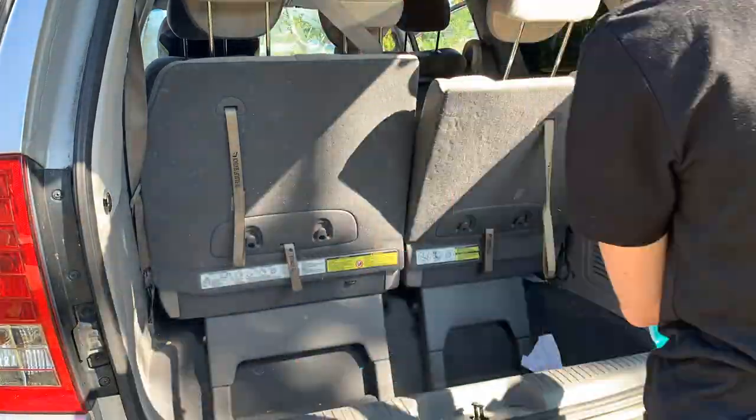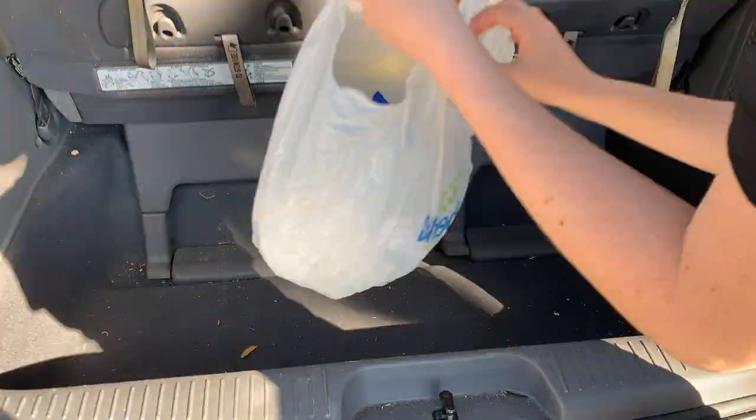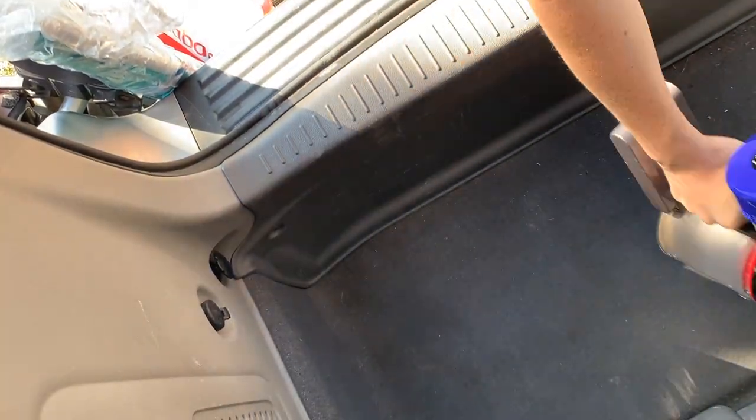I realized that it would be smart to start with the returns, but in order to put all the returns in the trunk, I needed to clean out the trunk. So first I just cleared everything out and then I went ahead and cleaned up the trash and vacuumed the floor.